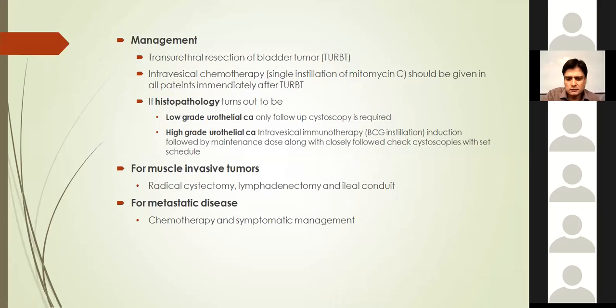which is emptied frequently by the patient. The other option is neobladders, which are made with the help of ileum. But if a patient is young enough to have a good survival rate and a life expectancy of more than 10-15 years, it is always advisable to go for a neobladder, otherwise make a conduit. If it is muscle invasive and metastatic, then there is no role of surgery. Then the option would be chemotherapy and symptomatic management.